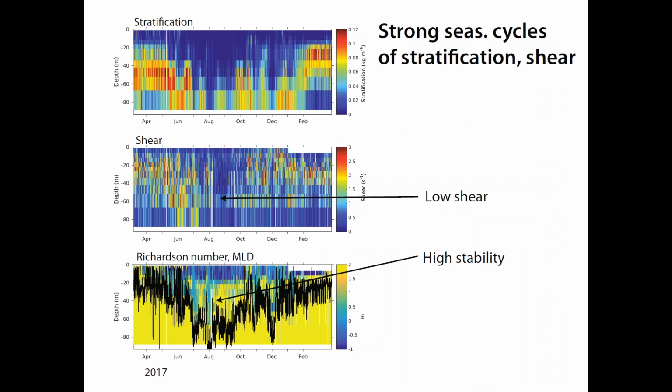This is one step closer to calculating the turbulent cooling. So the stratification and the shear are ultimately what affects the mixing the most. So the top shows stratification, and it's strongest when the mixed layer is thinnest during the spring and also in the winter, and weaker stratification during the summer and fall.